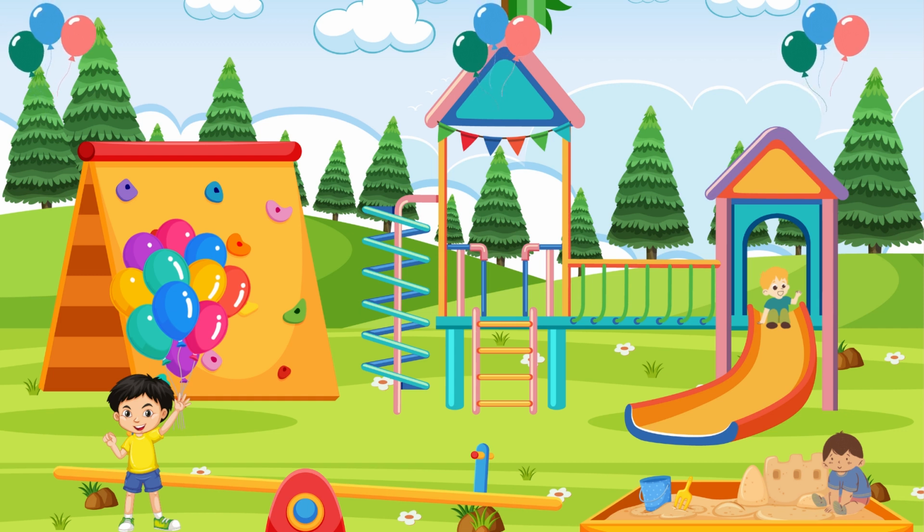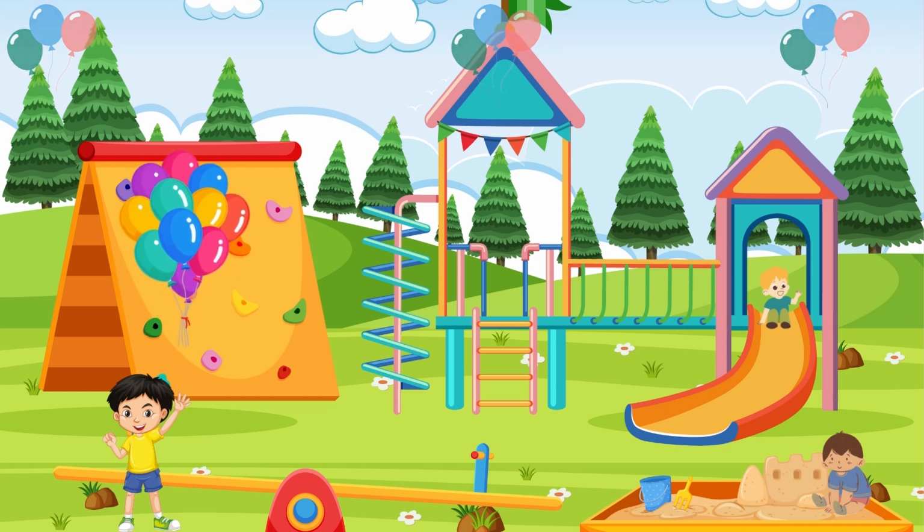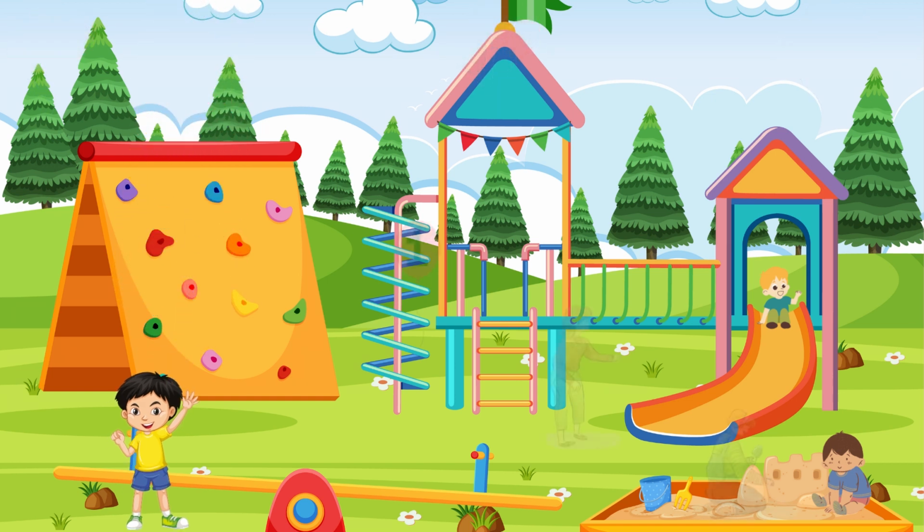Hey, superstar counters, look up, look way up. Can you see the sky filled with bouncy balloons? Today's the day we soar high and dive into the exhilarating world of numbers from 1 to 10 using these spectacular balloons. Are your spirits as high as these floating wonders? Get ready to inflate your knowledge and pop up with excitement. Let's balloon our way into counting fun.